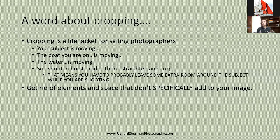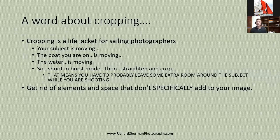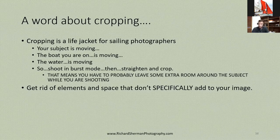But the post-production and cropping process is about making another layer of decisions about how you want that final image to be. You do as best you can when you're out shooting the sailing event, and then you take another pass, a second round of decisions, when you're sitting in front of your computer, dry, warm, and well-fed.